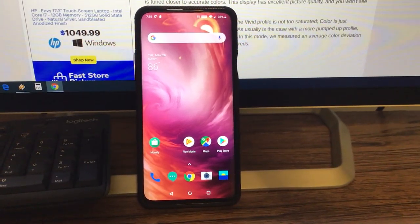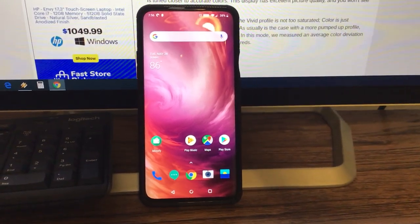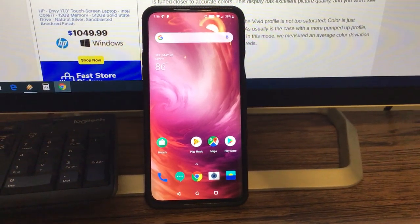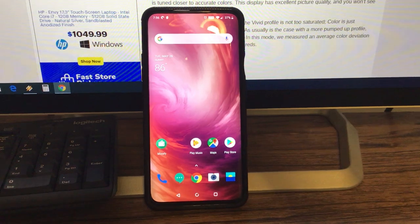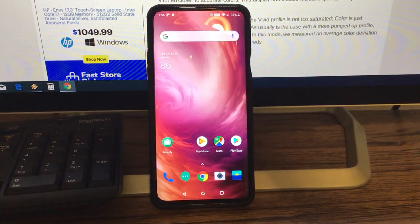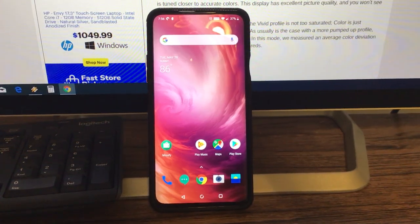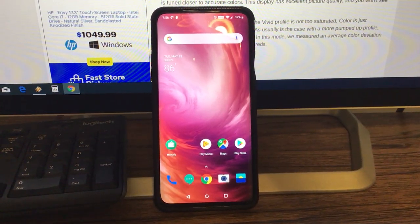So yes, they'll link that $750 S10 Plus on Amazon and lie to you and say, oh, the Samsung S10 Plus is now the same price as the OnePlus 7 Pro. It ain't apples to apples. Do not buy those international versions that they're making money off of. So those are the two big caveats: no warranty, no correct LTE support, and band support.